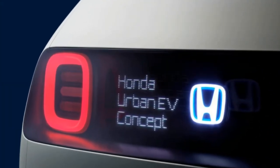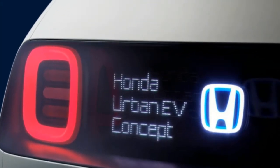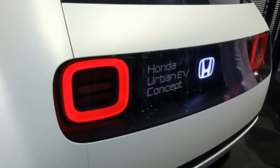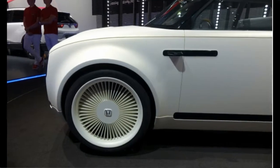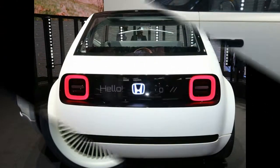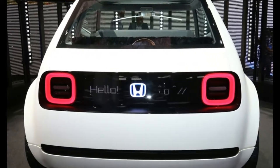Outside, the space between the headlights where the grille normally would be is a screen that is able to display messages to other drivers or the status of battery charge. The rear end has the same feature. The blue backlit Honda badge is a design cue that will be used on the company's EVs going forward.